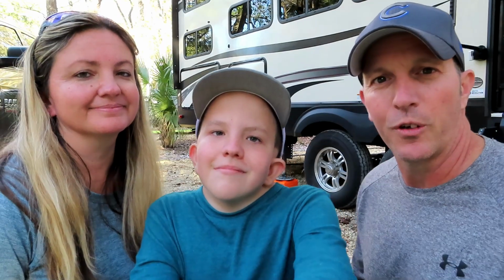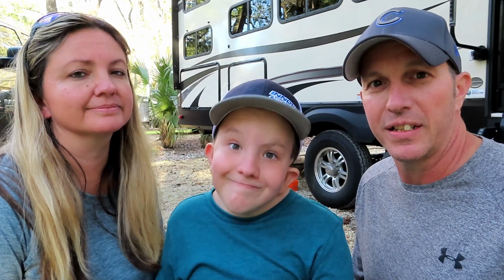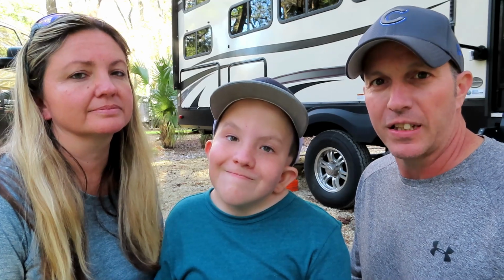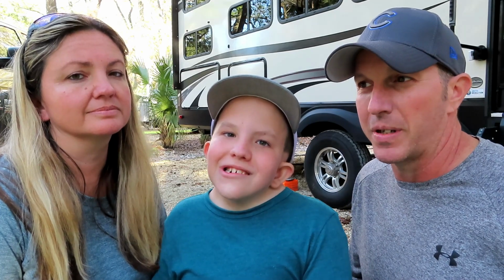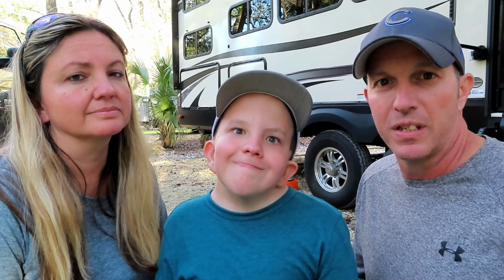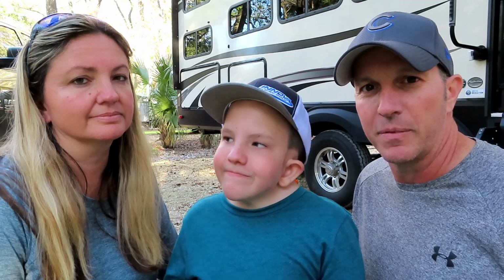I think the biggest thing if you're going to go to Fort Pickens, try to make sure you bring everything with you, because it is a pretty long way to get from the campground back off the island up into town to get any kind of supplies. There's a Publix there in town, but you're looking at close to 40-45 minutes drive time round trip just to get there and back. So try to make sure to bring everything with you and make things a lot easier.